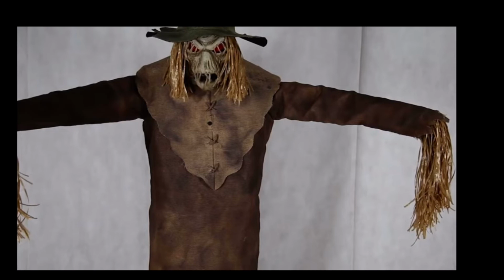As you can see here, the straw just hangs from his sleeves, which I find to actually be a kind of cool look. But I do like the way that it looks in real life too.